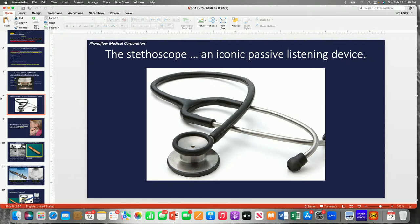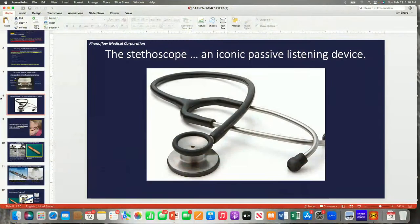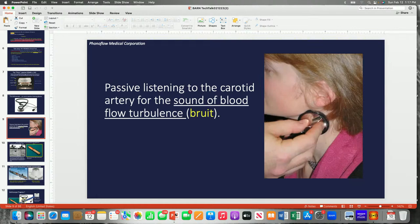Okay, so to get back to the subject here, what we're proposing is that if we just simply listen to the heart like a stethoscope, we can, at a very young age, begin to monitor for heart disease. And there's a precursor to this: the stethoscope, which has been around for 100 years, probably. This is the Littmann Model 3. Everyone has one if they're a legitimate medical person, and it hangs around their neck. It's a passive listening device, but it's not a sonar device. But it does something similar to what we want to do, which is to hear blood flow turbulence.